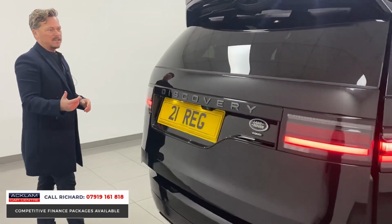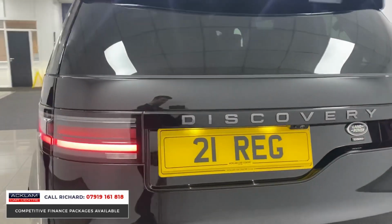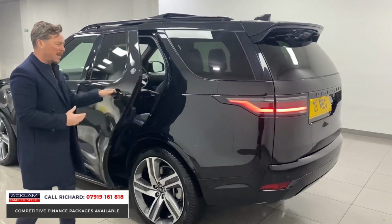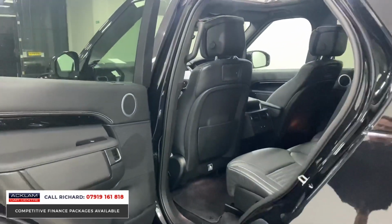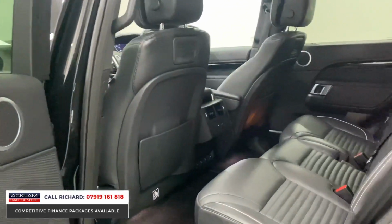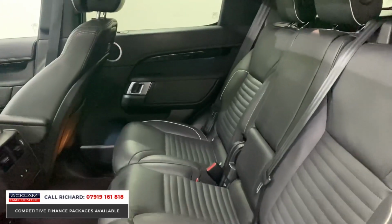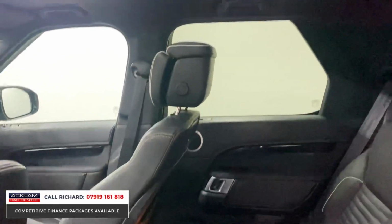We've also got reversing camera, privacy glass, so the car is literally all black, and Santorini Black is a beautiful pearlescent colour which shimmers in the light. It's a beautiful colour. Into the rear of the car, piano black inlays, ebony leather with the white or ivory piping, heated rear seats, the glass roof in the back for your rear passengers as well, which is shut off.